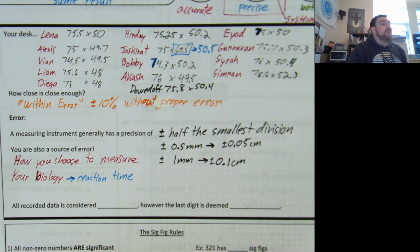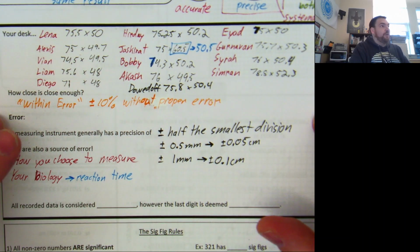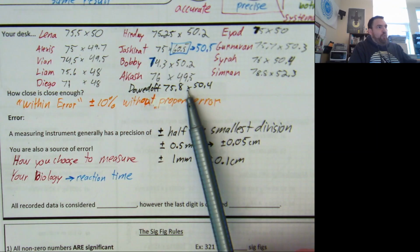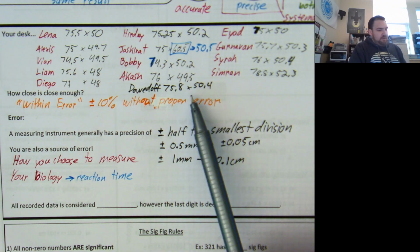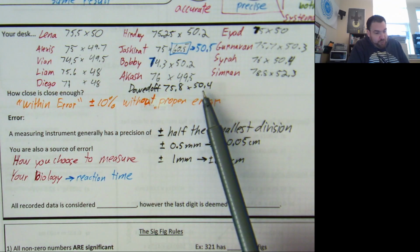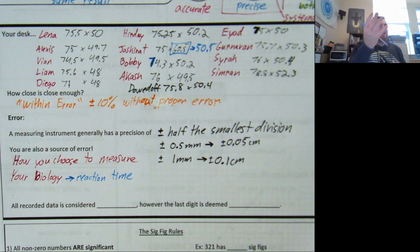So this is why we introduce a topic like sig figs. Spent the last almost 45 minutes justifying why sig figs are important. This is why sig figs are important. Because if I say that I'm correct and that you're wrong, that's not reasonable. But if I say we're all fairly close together, that's true. But to what degree, right?